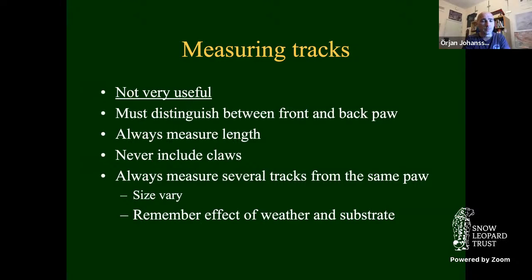And always measure the length, because I'll come to that. If it's a hard substrate, they might keep the paw like this, whereas if it's loose, they'll do that. And so the width of the paw will change a lot. Never include the claws in the measurement, and always try to measure several tracks from the same paw. I mean like right front paw or left back paw, it doesn't matter, just take the same paw because the size will vary. And do remember, both weather and substrate will affect the size.